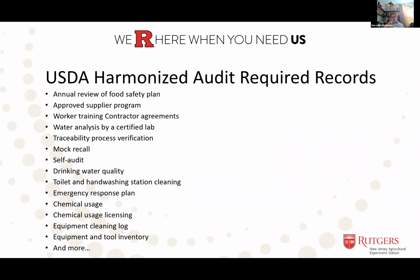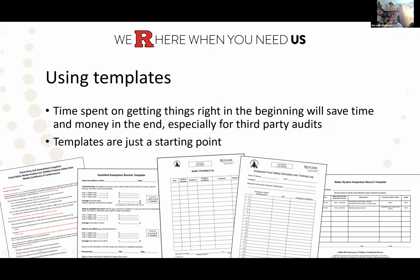When it comes to the USDA harmonized audit, I ran out of space here writing down all the records that you might potentially need to keep. It's over 60 records if you needed to fully comply with all 3 sections of the rule. So you can see there's a big difference between the expectations of record keeping for FSMA compared to the harmonized audit. And so you've really got to be on top of your game in terms of record keeping if you're going through the audit. But that's that much more time you have to spend developing those records, training the workers to do it correctly, and then reviewing those records. You've got that much more information to make decisions at your farm. That's the upside of it. I'm trying to be positive about all those records.